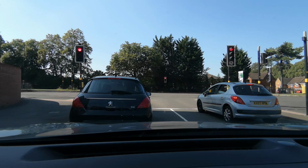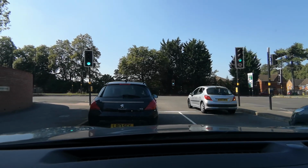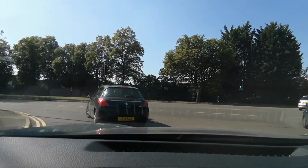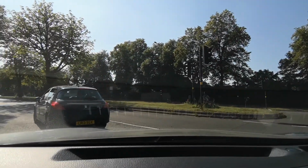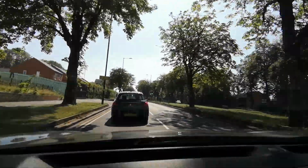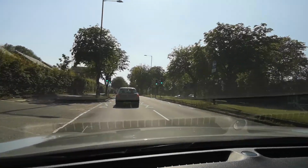It's 3 floors, that one there, isn't it? The lights have changed. The lights are everywhere here, of course. Turning left. And we've got to be careful. They've just changed the speed limit. There used to be 40 miles per hour down here. It's now 30 with a great big speed camera to catch everybody. They've probably made like 100 grand or something, haven't they?